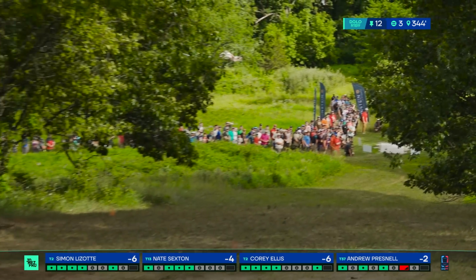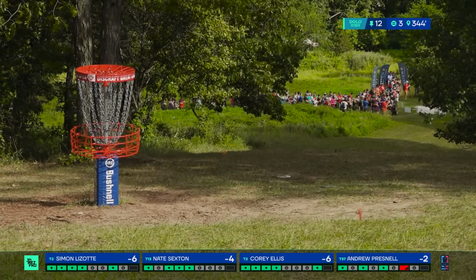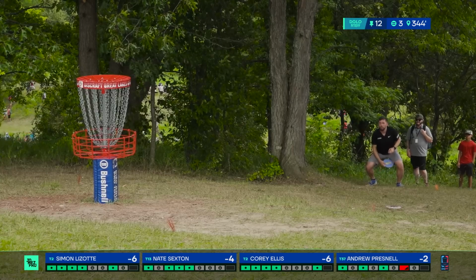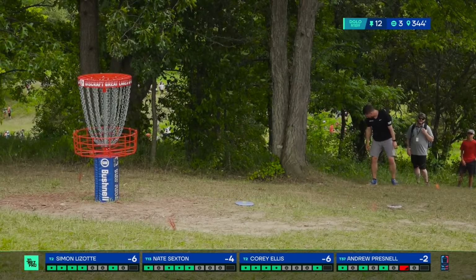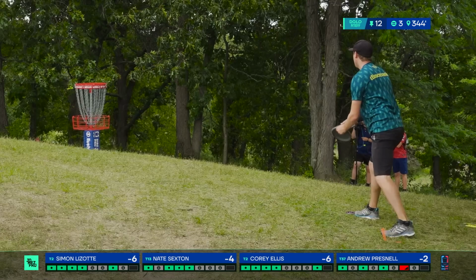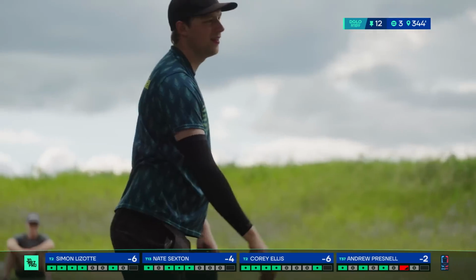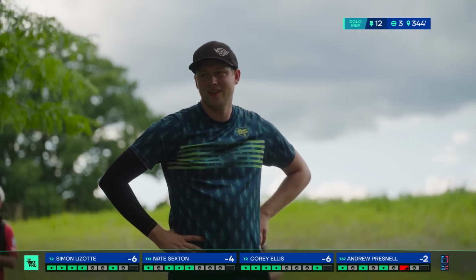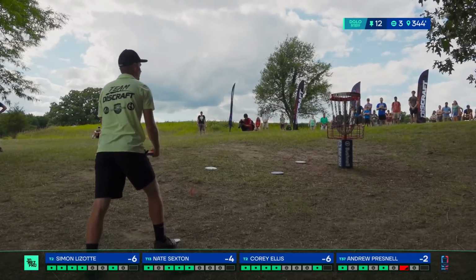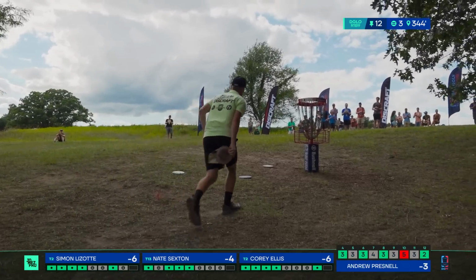Andrew, wow, a lot more shape on that drive than the normal hyzer shot, but look at the result. Another bullseye. Yeah, beautiful. The way Andrew throws makes it look like he's not really throwing it that far, and he just rips. Rim, chains, rim, and out for Simon. Like, that's a bomb to get up there. Absolutely.